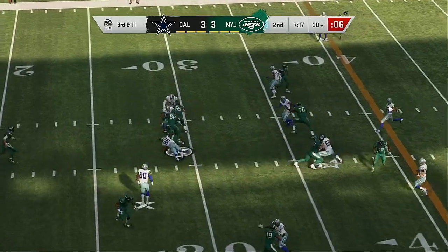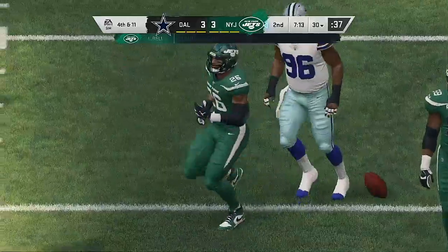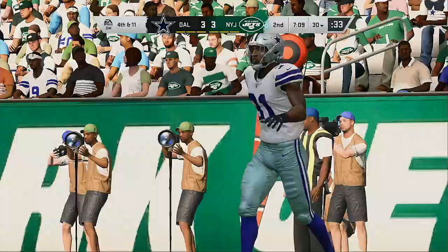On 3rd down, here's Bell. And he won't be close to a 1st down as he runs into a wall right around the line of scrimmage. No gain on the play there, and it'll bring up 4th down.